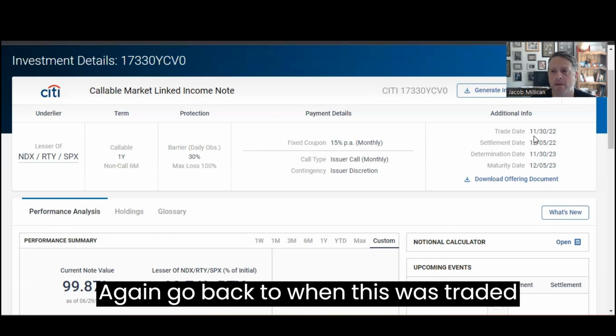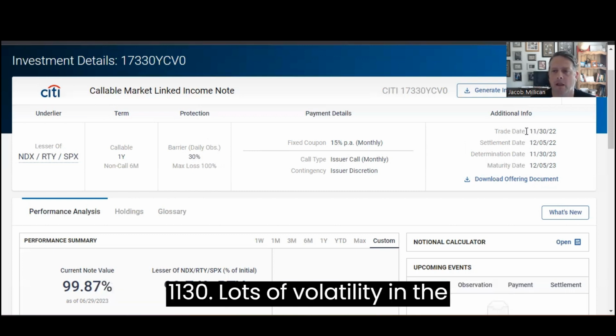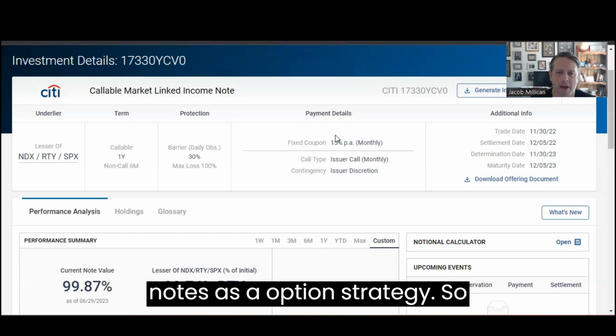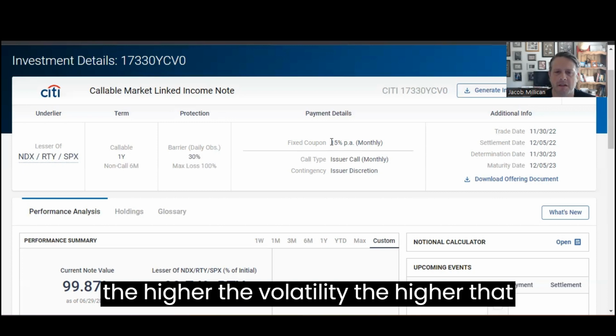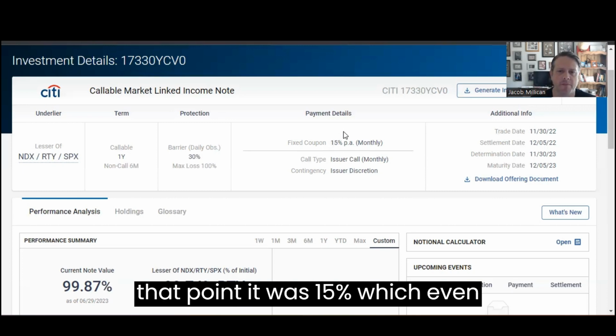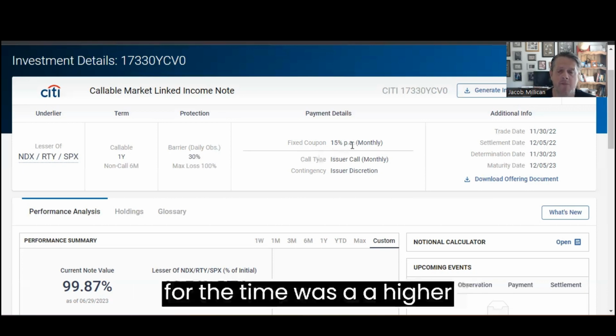Again, go back to when this was traded, 11/30, lots of volatility in the market. Really think of income notes as an option strategy. So the higher the volatility, the higher that income note is going to be. So at that point, it was 15%, which even for the time was a higher number.